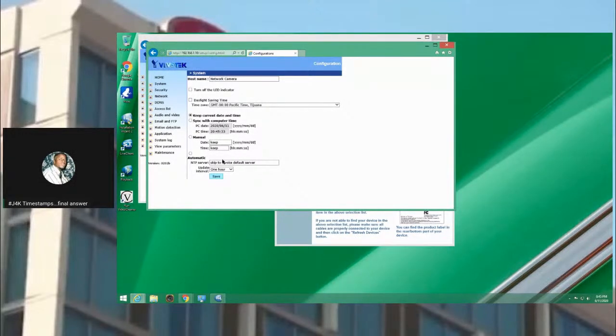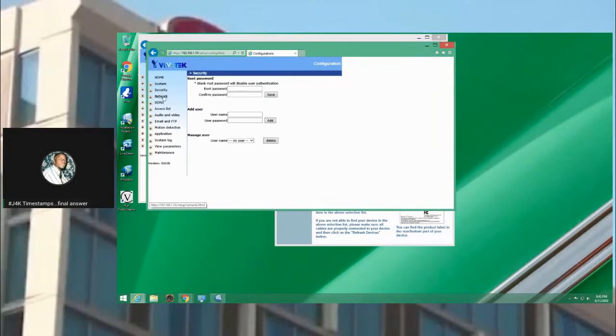What happened? I don't know what that was. Keep current date and time. That didn't change. So anyhow, I hit save. Let's see. It probably just lets me keep clicking it. I don't know why it didn't. It takes me right back to this screen. So anyway, that's that. System security.